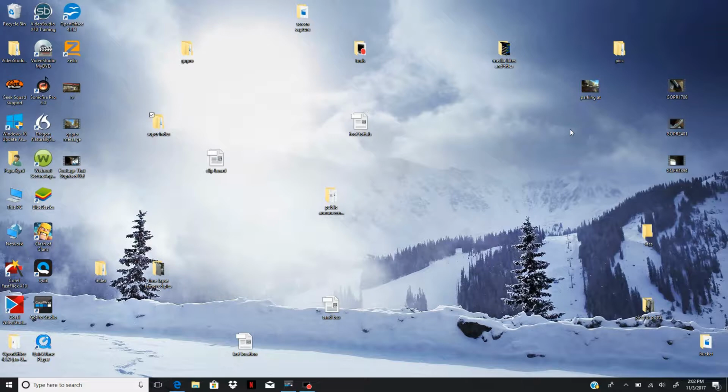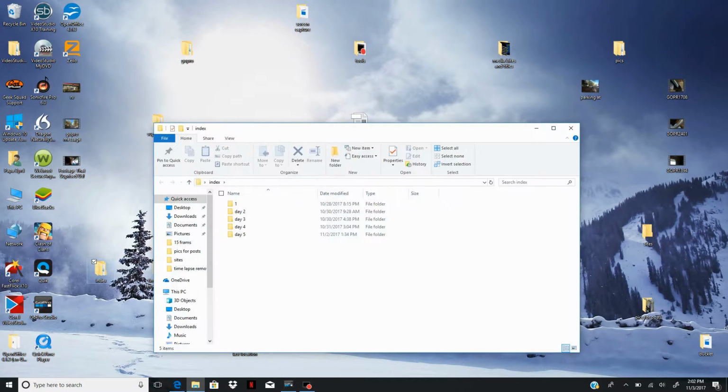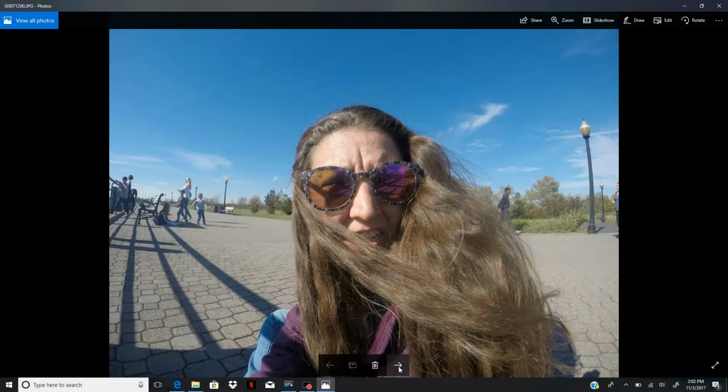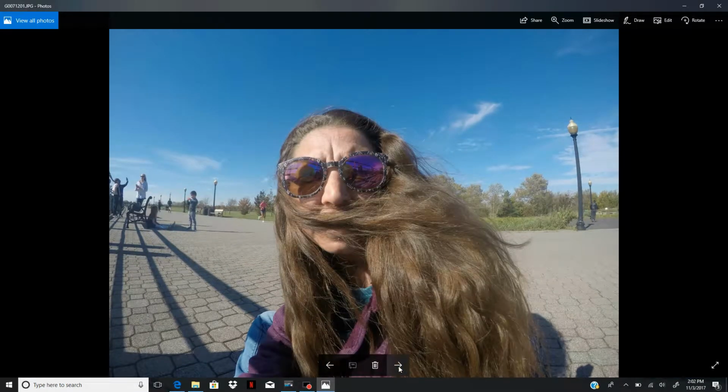And right here we've got another index. This index is basically the raw pictures. Here's day 1. Now you'll see 1, 2, and 3. That's because each time I have to stop to change the battery, it makes a new file. So on this day we had to change the battery 2 times. And this just shows the raw pictures, and these pictures are in 4K.